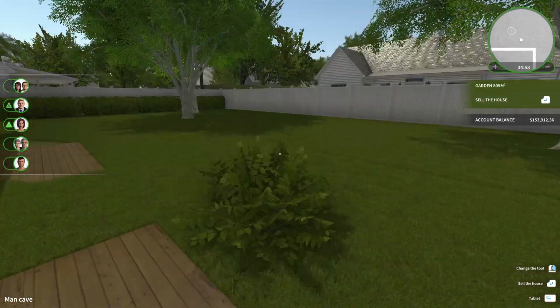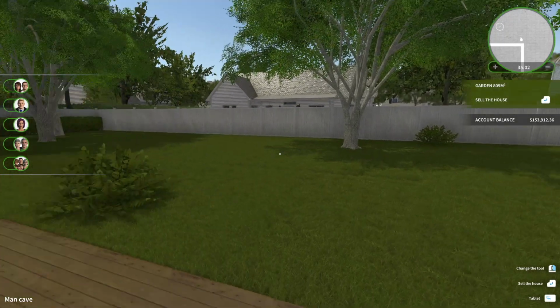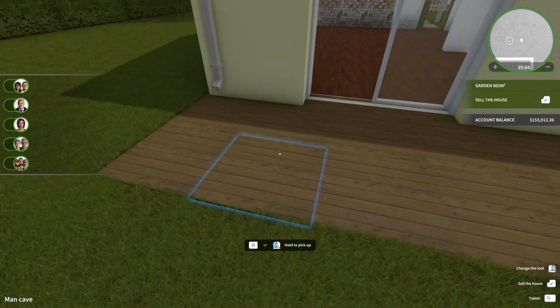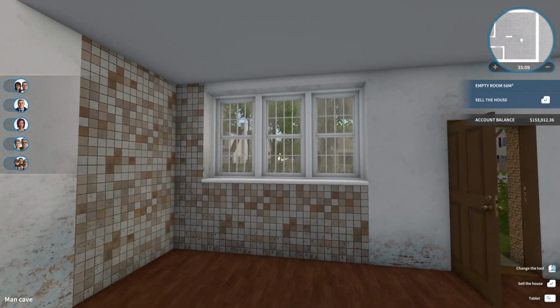And look at this backyard, guys. With it all being actually mowed and trimmed up, it looks really, really nice. I think this is going to be a great outdoor space for us to try to configure in the future.